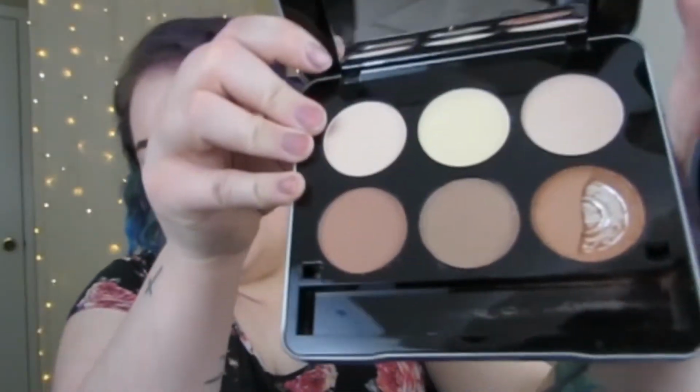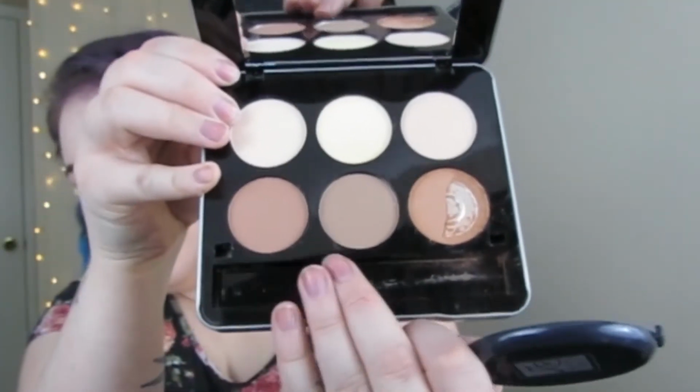Out of the 3 contour shades, I probably use this more ashy middle one. I am gonna try the applicator since it came with it, so let's see what this little guy can do. I don't think blending with this is gonna be the best. It's not really moving the product anywhere, so we'll get my regular contour brush out. It looks slightly more human now. I'm not hating the contour.